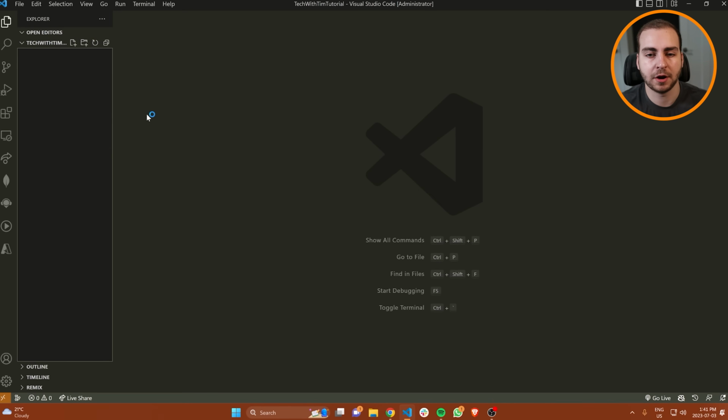From here, you're going to be brought into an environment that looks similar to this. What you'll do now is create a JavaScript file, and then we'll pretty much be off to the races and ready to write our code.